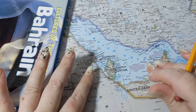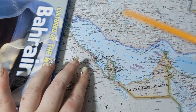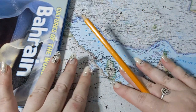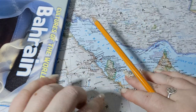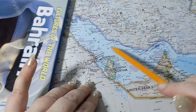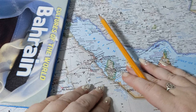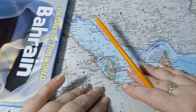Not to mention oil was discovered in 1932 in Bahraini waters. So they knew they had that industry going on too, which was great because the pearling industry tanked in the 1930s. It was the Depression. And Japan invented cultivated pearls, so there's no more need to swim under the water, hold in your breath, and grab oysters. So it really relied on that for a while.